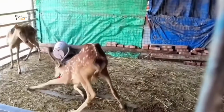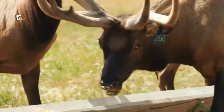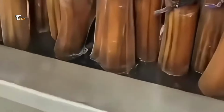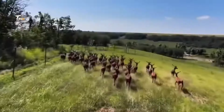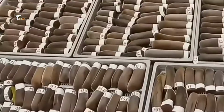But managing a deer farm isn't easy. Farmers need to maintain large tracts of land and make sure the deer are well fed, healthy, and have enough space to roam. Deer can be quite sensitive to stress, so their environment needs to be as close to nature as possible.